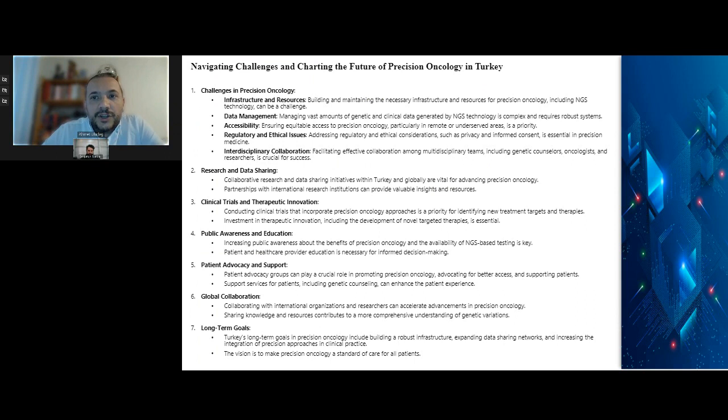And challenges and charting of the future. What are the challenges in precision oncology? First, infrastructure and resources. Building and maintaining the necessary laboratories for precision oncology, including NGS technology, is the first challenge. And data management is also a challenge. Managing vast amounts of genetic and clinical data is also a problem. And accessibility, equal chance of access to precision oncology, particularly in remote or underserved areas.